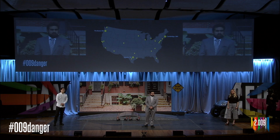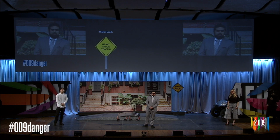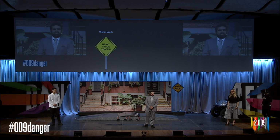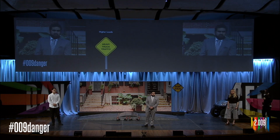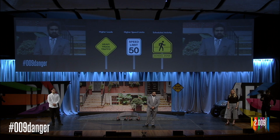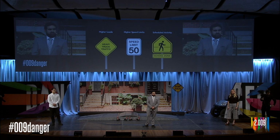We also plan to expand the functionality of our product. We can do so using Sentry's modular architecture. We can make changes to individual components of our system without compromising the entire system. For instance, we can adjust the scissor jacks to handle heavier loads for heavier vehicles. We can adjust the profile of the bump to handle roads with higher speed limits. And we can even make a programmable version which is suitable for areas with scheduled activity, such as school zones. And these are just a few of the changes we can make to our product.